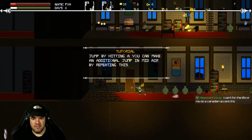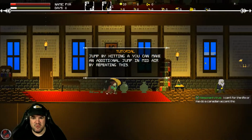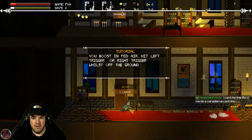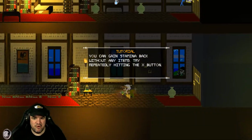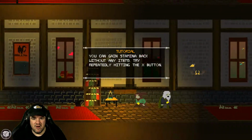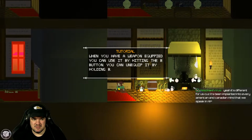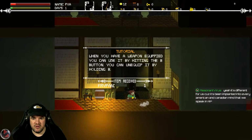Okay, so I have double jump. I can beat people with a... Did the guy say he had a sword in the next room? Oh, nice. I can boost in the air. Cool. This is not a sword. This is a broom. I just thought I would point that out. Well, of course, right? Oh, there's the sword. Okay.